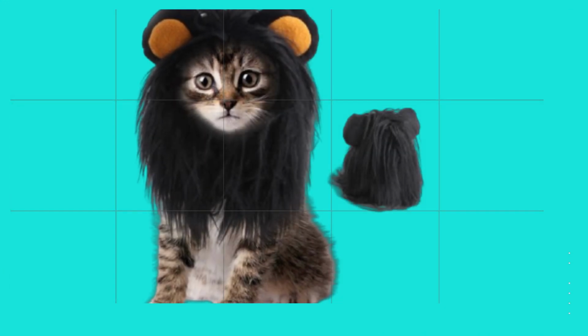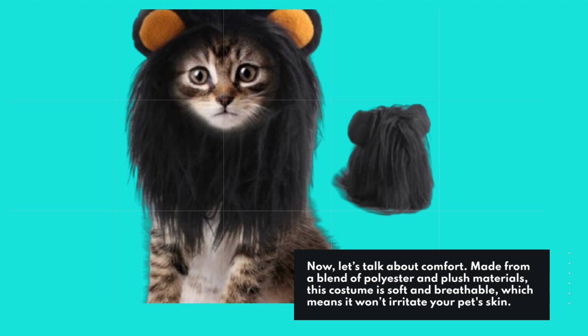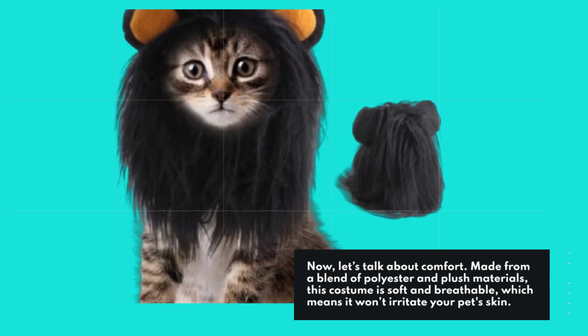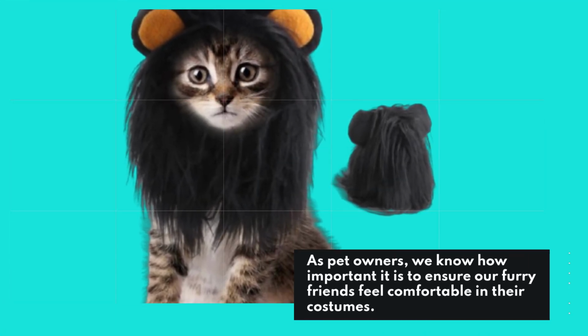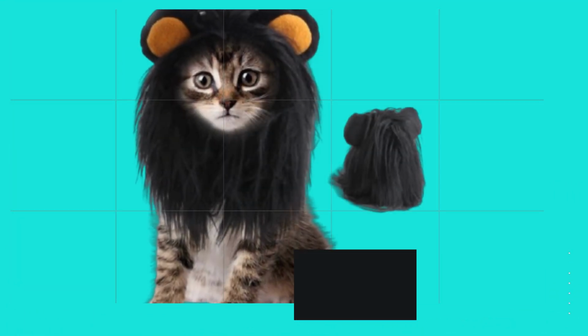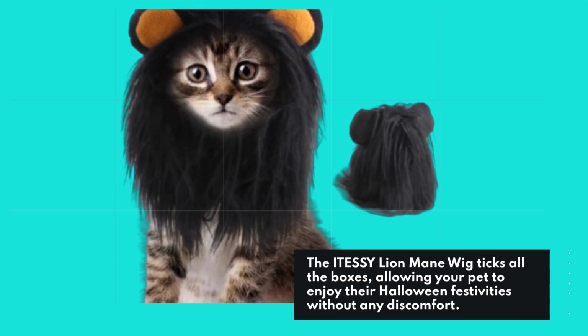Now, let's talk about comfort. Made from a blend of polyester and plush materials, this costume is soft and breathable, which means it won't irritate your pet's skin. As pet owners, we know how important it is to ensure our furry friends feel comfortable in their costumes. The ITESSY lion mane wig ticks all the boxes, allowing your pet to enjoy their Halloween festivities without any discomfort.